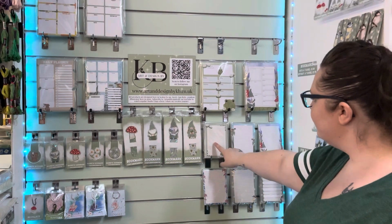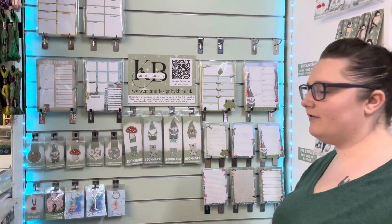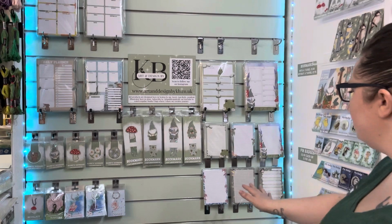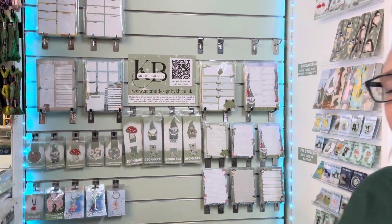And then I've got my A6 notepads. And again, three or four designs have already sold out, although I have got space down here. I don't know how far down you can see. And those will be to put some more of these pads when they arrive. And then I'm gonna move you down a bit so you can see what I've done at the base.